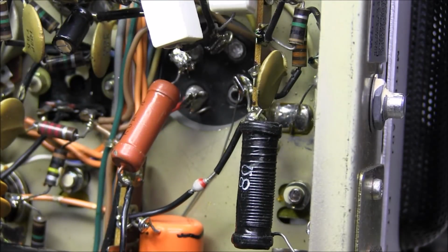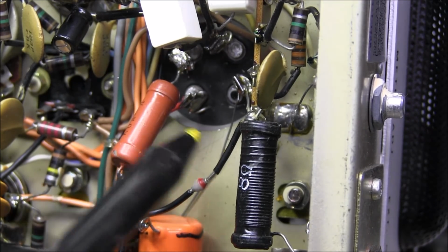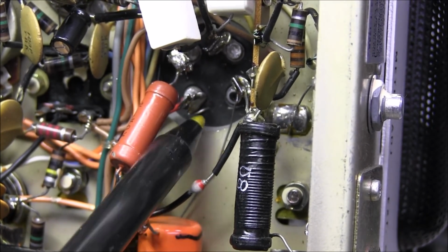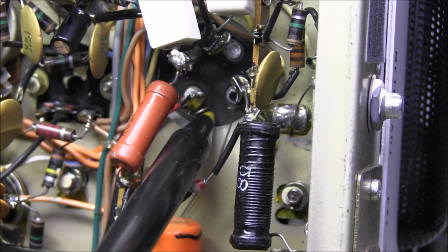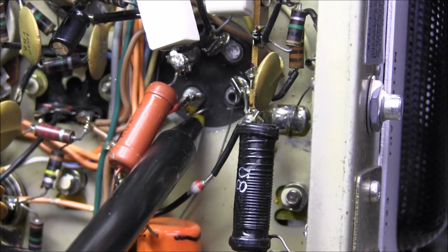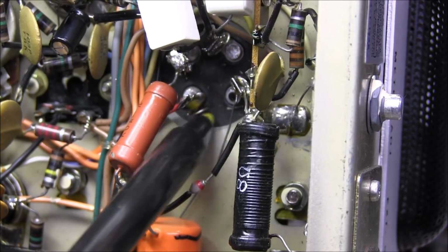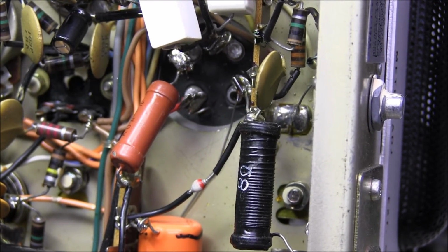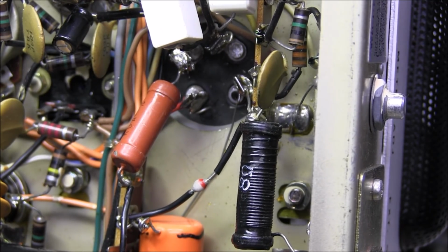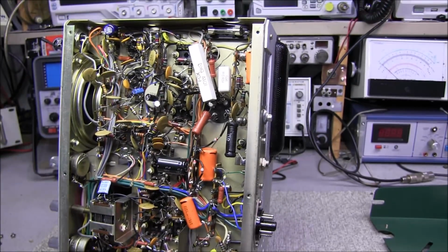I don't know if you can see this. If you look at the capacitor, if you look right here, you'll see a wire coming up through the bottom. This capacitor has been restuffed. It looks like the original guts have been taken out, and someone has installed new capacitors inside that multi-section can capacitor. Unbelievable. Someone has really done a great job on this.